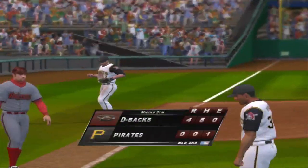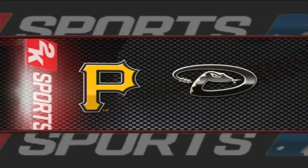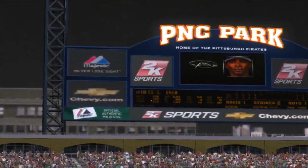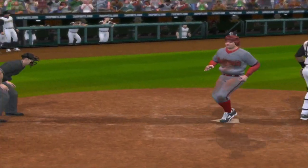The Arizona Diamondbacks scored once on 2 hits with 1 man left on. We go to the last half of inning number 5. Arizona's on top, 4-0. The middle of the order, the 4, 5, 6 spots coming up next.